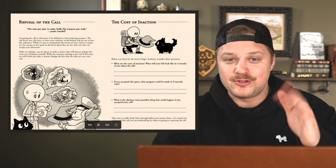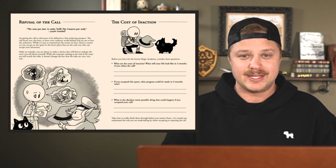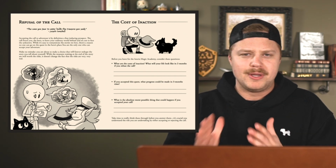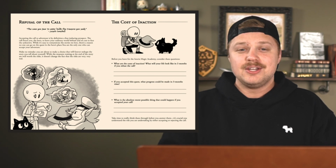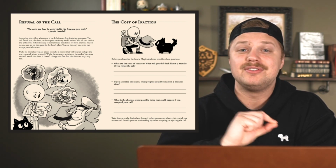Next is the refusal of the call, which is of course a classic step in any hero's journey. The hero is always afraid to go on the adventure, but we know they have to. So there's a very human moment in every story, and we try and capture this moment by asking some really critical questions. So one thing is we ask, what is the cost of not going?